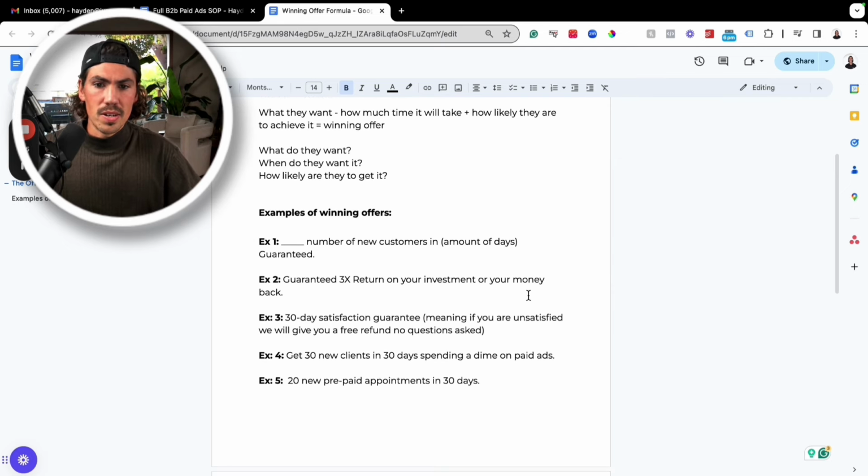The next one is a guarantee. So this is a guaranteed 3 times return on your investment or your money back. Obviously that's very strong. You have to have some really good service delivery there to hit that. But if you can make that work, then obviously you're going to get a lot of clients from the ads.